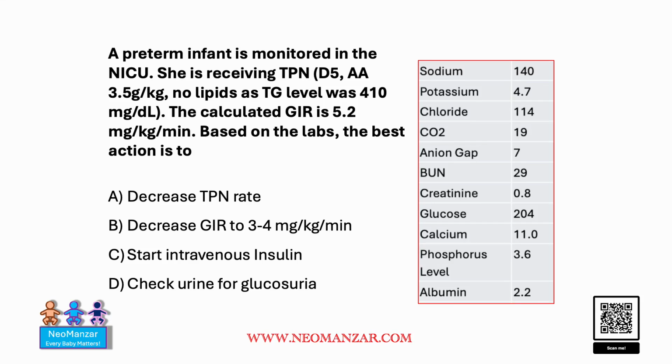So a preterm infant who is monitored in the NICU is receiving total parenteral nutrition with dextrose 5% and amino acid 3.5 gram per kg. No lipids, because the triglyceride level yesterday was 410 milligram per deciliter, so the lipids are on hold. The calculated glucose infusion rate is 5.2 milligram per kg per minute. So based on the lab, the best action is... pause the slide, take a look. What do you guys think?